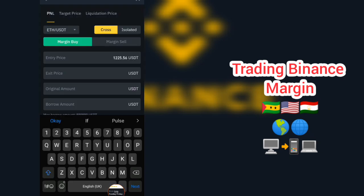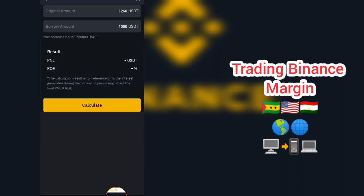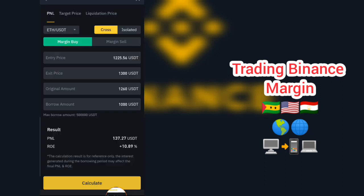You can decide to put your exit price as 1,300 USDT, then the original as 1,260, then the borrowed amount, let's say 1,000 USDT. Then click on calculate. So this is just an estimated, rough calculation for you to see what it's going to show you. You're going to get a P&L of 137 USDT if you go through with this, and an ROE of about 10%. So this is it.